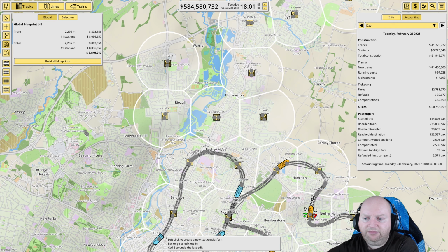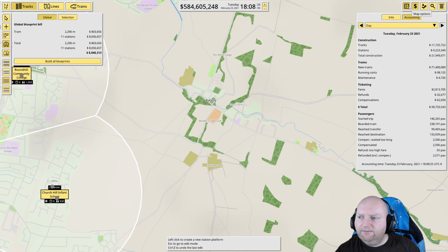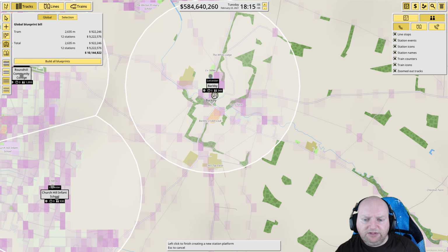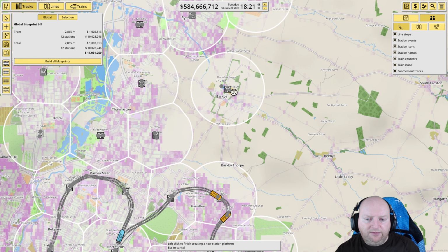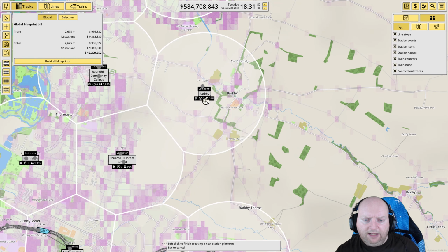I can't see a problem with that. Unless we want to grab this here. Is this place worth grabbing? It could be. If we put a station there, what's it going to grab? 340. Okay, it's not the worst. Grab from that one to that one. Can I grab it from here? I can actually grab most of them from here. Okay, we'll do that. We'll put that station just there.